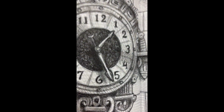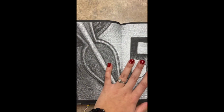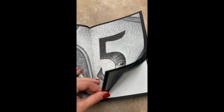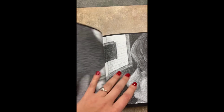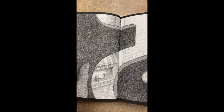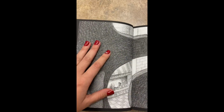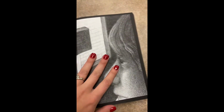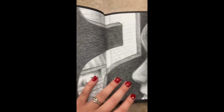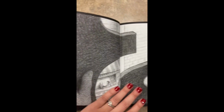But if you zoom in a little bit closer on this picture, you can see that there's something behind that 5 on the clock right there. And then he zooms in a little bit closer so you can see what it is. And it's actually Hugo, the main character of the story, who's an orphaned boy who lives in a train station. He is looking through this clock right here. So it's very cool. And again, these pencil drawings are incredible because you can see the whole picture and he's not even using color.